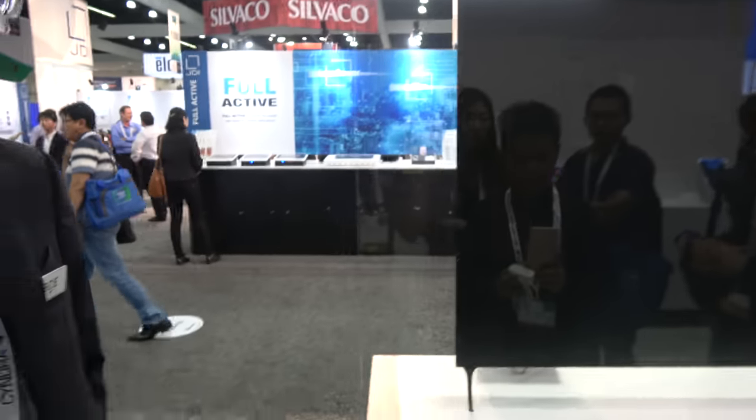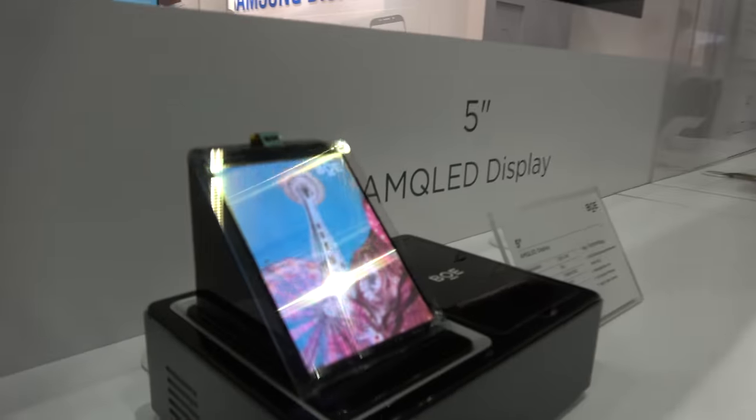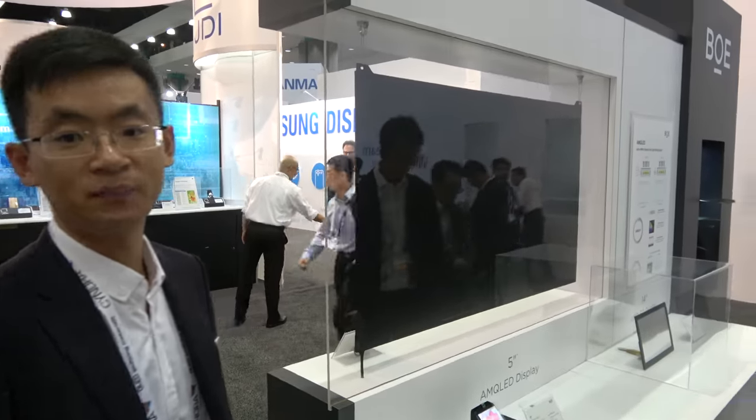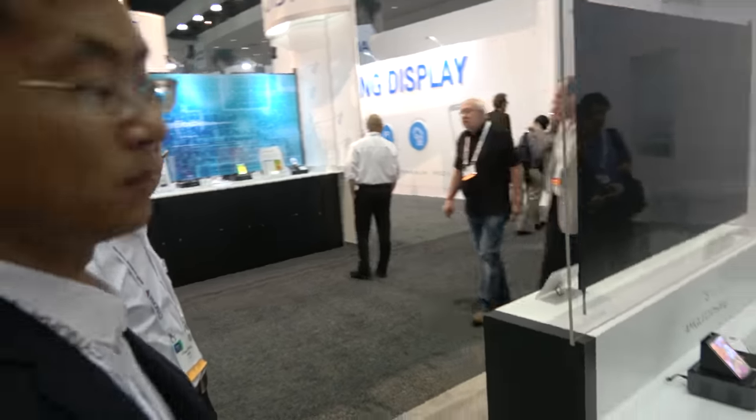Next generation? Yes. How soon can you make a big one like this? It's electroluminescent. Compared with OLED, it's inorganic, not organic. So inorganic means long lifetime. How is it going to compare to OLED? Will it be the same quality? Yeah, it's inorganic.